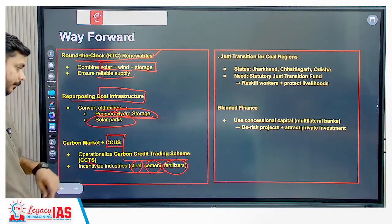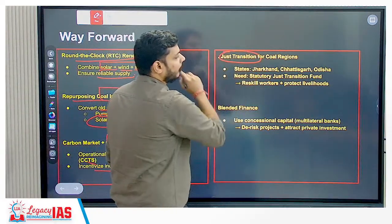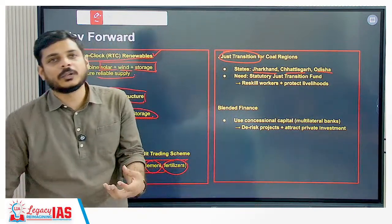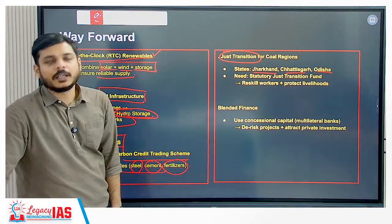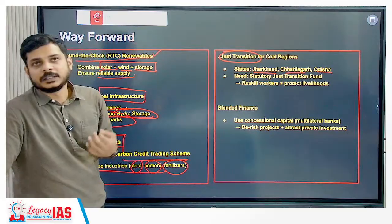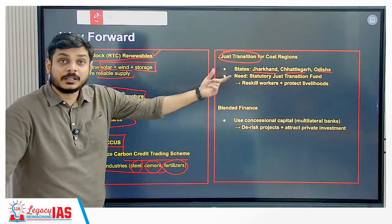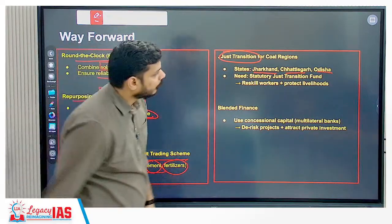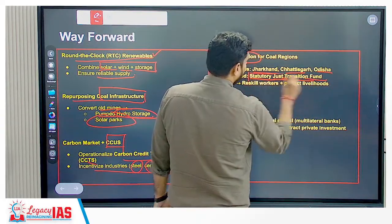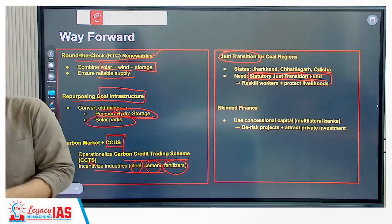Then fourth, just transition for coal regions. Understand this. For example, states like Jharkhand, Chhattisgarh and Odisha are heavily dependent upon coal as their revenue generation model. If we completely phase out coal, what will it result in? It will result in these states losing out on revenue. So this kind of transition must be just in nature, that is, fair and equitable. So we need a statutory just transition fund. That means if we are going towards this transition, let us also create a fund that will help these states' revenue.